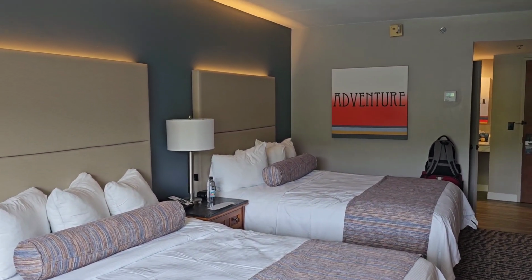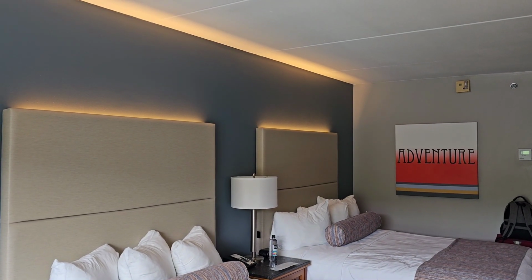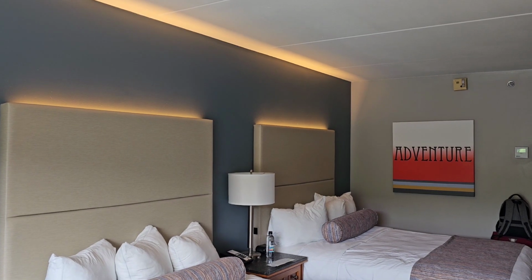But anyway, this is the standard queen room for Rocky Gap Casino, $258. It is what it is.